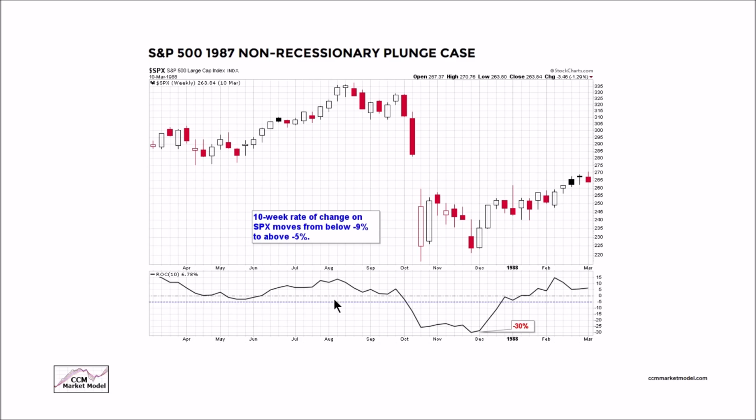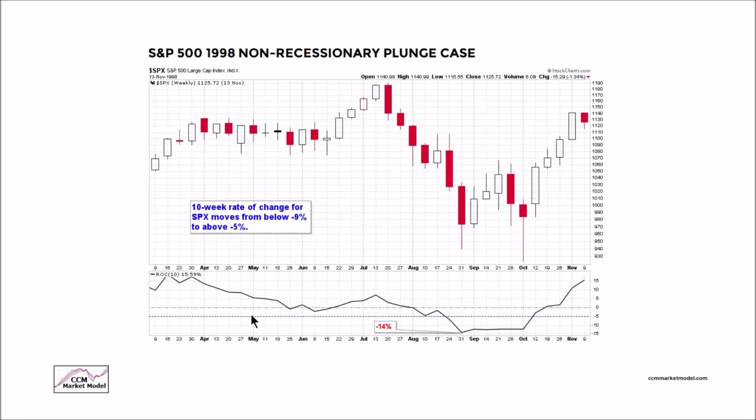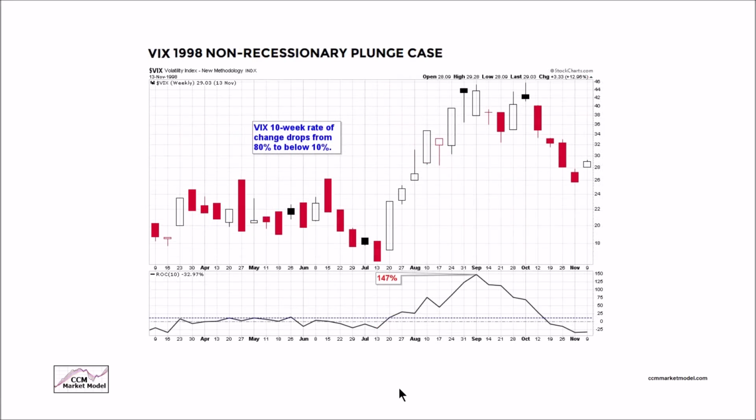The second signal is tied to the VIX. Since there is no VIX in 1987, we'll skip that. The second of 3 historical plunge cases in a non-recessionary environment, 10-week rate of change for the S&P 500 moves to below -9, and then it rallies back to above -5. When this occurs, the low is in, and that includes the retest in this case. Notice, the low is made between August and October.